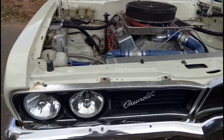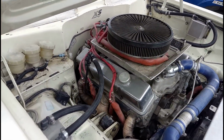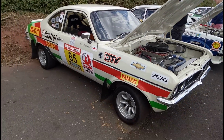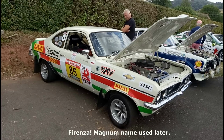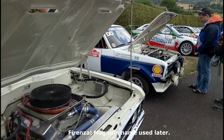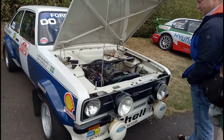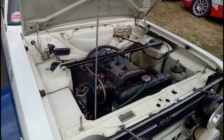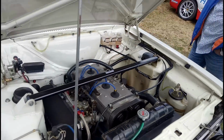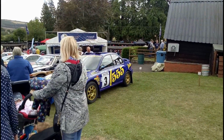Ah, yes, the Chevrolet grille badge may give it away, but it's packing some Chevrolet power in this Magnum Plus. No wonder it was so quick. Mark II Escort. Exposed Campbell goodness. Right, let's have a mooch around the paddock.